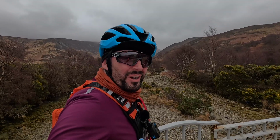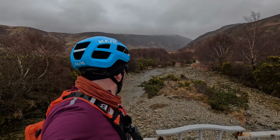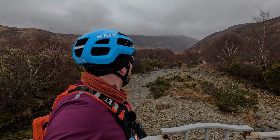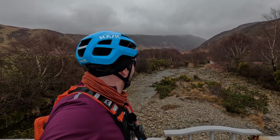Now this is when you know you're starting to get into the Highlands of Scotland. Just look at that. It's absolutely magnificent. Albeit it's a bit murky and misty, but it's just absolutely fantastic.